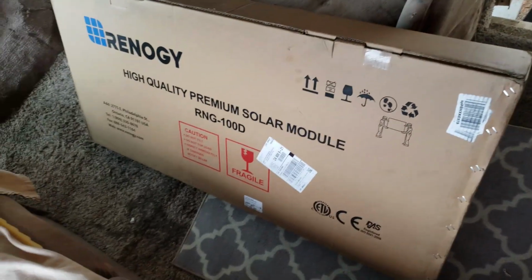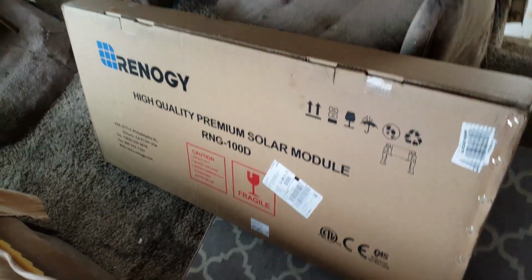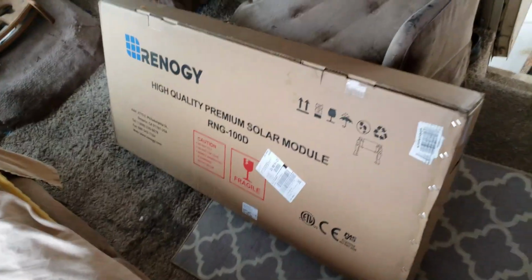Hey, how are you? It's Nomad here, and today I got some great news. I'm so excited. Guess what I got today? I'm part of the club now. Look, Renogy solar panels. It's 200-watt panels. I'm so excited because that's going to totally transform this RV as far as the power goes.